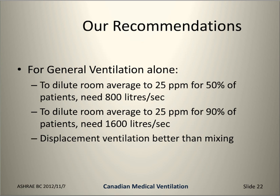We did some calculations on the amount of gas that people were using, and figured out that if you want to dilute the average room concentration to 25 parts per million, which is the TLV, during the time that your patients are using the gas, for 50% of patients, you need 800 liters per second. So basically your median patient would need that much airflow.